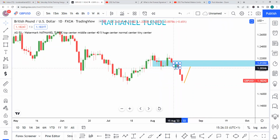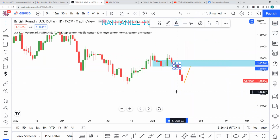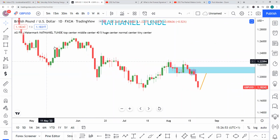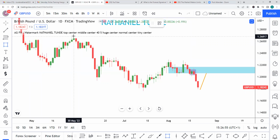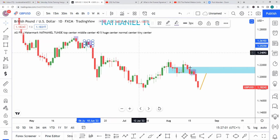Can you see? Let me change the color so that you can get it. Yeah, I think it's showing now. You can see this kind of pattern. It may not be big, just little like this. You can see this kind of pattern right here, guys. This engulfing must not be a big pattern because already we have made the move. So it's just to confirm that we are ready to go.